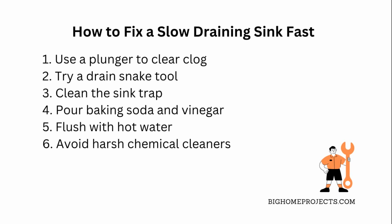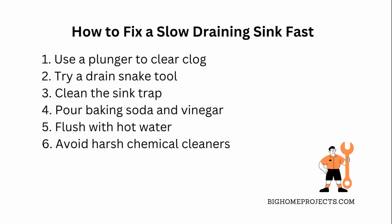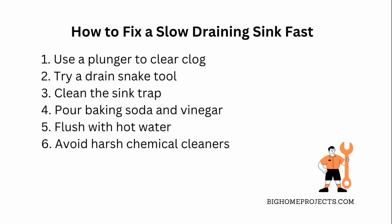Repeat these steps if needed, but be patient. Sometimes slow drains take a couple tries. Oh, and avoid using harsh chemical drain cleaners since they can damage your pipes over time.